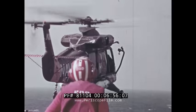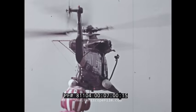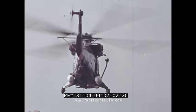Launching the Angel, a standby rescue helicopter, marks the beginning of flight operations. During flight operations, aircraft are launched and recovered every 90 minutes, day or night.